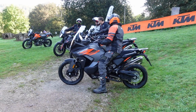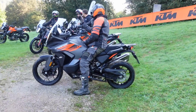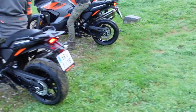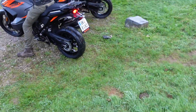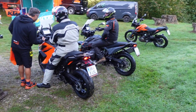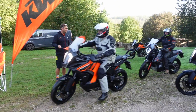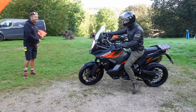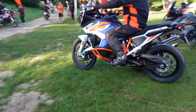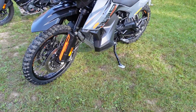So as you guys can tell, these guys are going to test the 1290 and 890 Super Adventure S. So the road models, no dirt tires, dirt tires coming on later, so Australian plates yet again. So we got the 1290, another 1290 S, and if I'm correct, that's the 890 on the back right there. So we got three 1290s, and we got the 890 over there. So yeah, you're gonna see more KTM motorcycles riding.